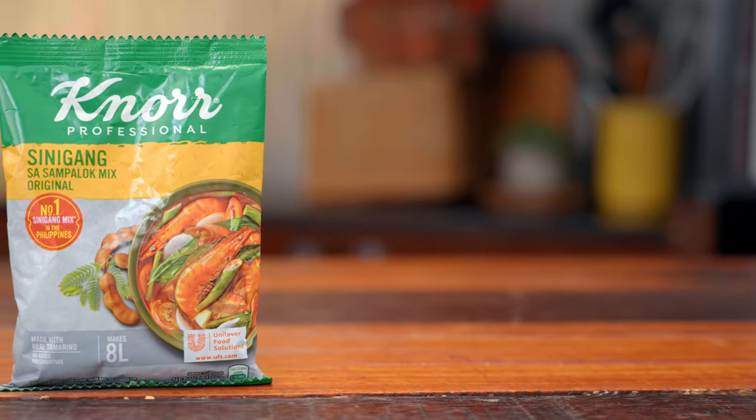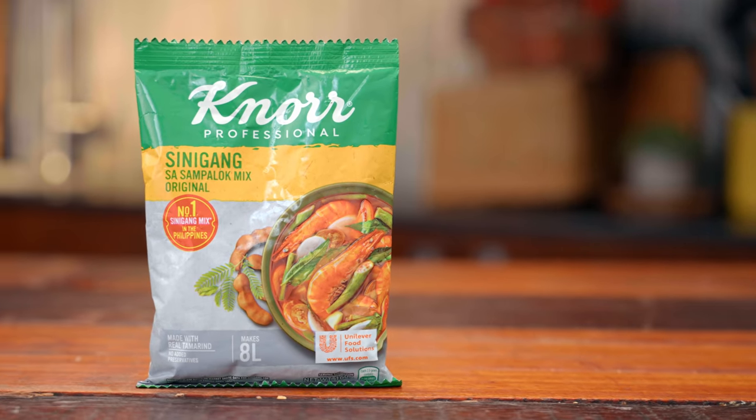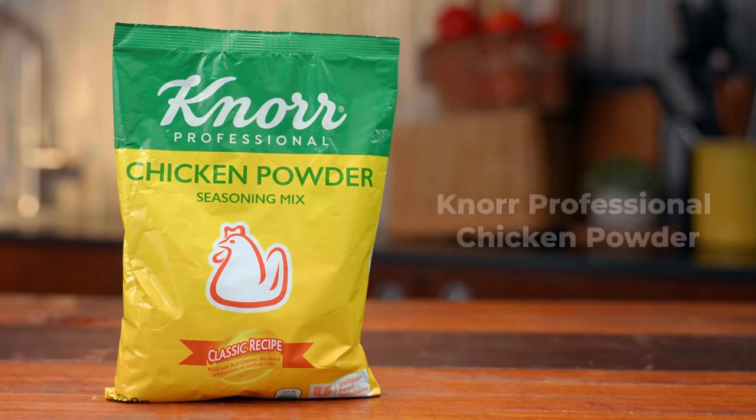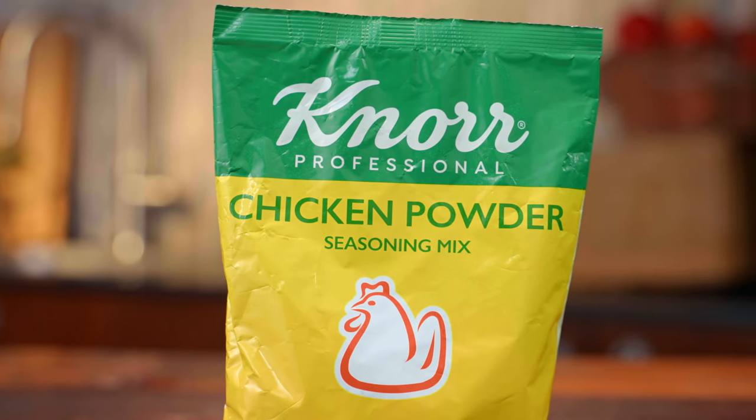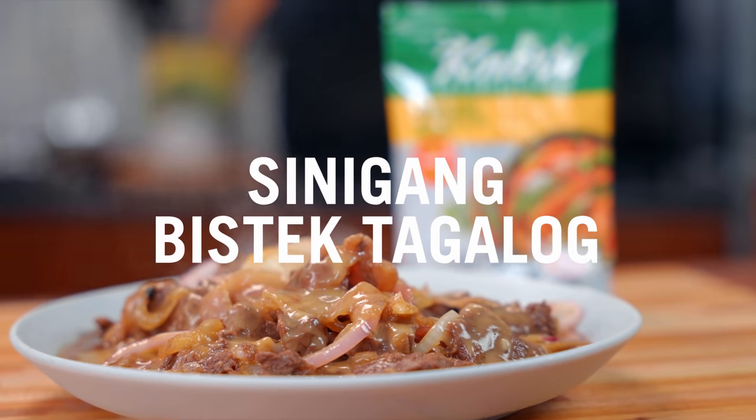So I'm using today the sinigang sa sampalok mix, the original. And finally, everyone's favorite, the Knorr Professional Chicken Powder Seasoning Mix. The new 300 gram variant also will save you some cash. For all the dishes today, I will be providing you with a food cost based on grammage. So if you want to make this, you know how to price it and you know how much you're making per tray or per gram of food that you're actually selling.